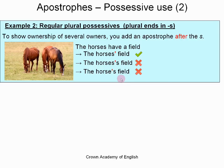And these are wrong. This is to show you what would be wrong. This line here, the horses's field, that is just completely wrong. We're mixing different rules and exceptions here. We've added an apostrophe and also an S, and we do not do that. That is wrong. And the third line here, the horse's field, this would be correct if there was only one horse in the field. If the field only belonged to one horse, that would be correct.